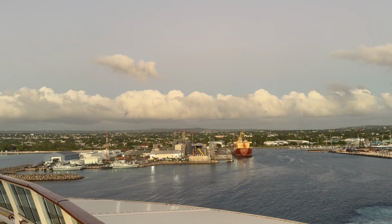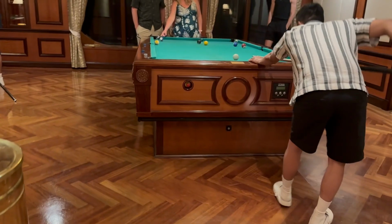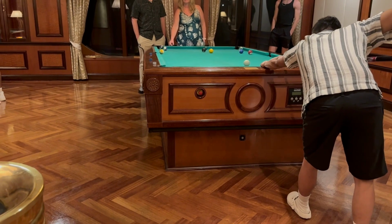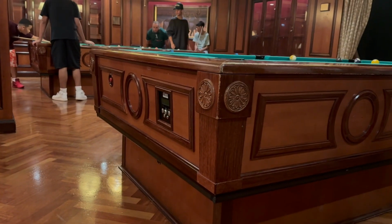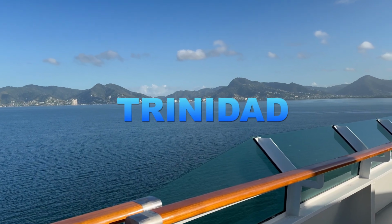And just like that, it was time to say goodbye to Barbados and on to the next port. Something interesting about the pool tables on board the ship that I found fascinating is they were on a hydraulic system or something like that, which kept the table level even though they were moving with the ship. Pretty awesome. The next stop was Trinidad.